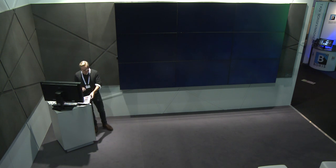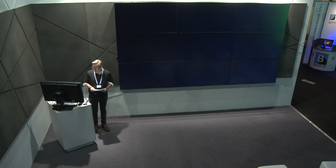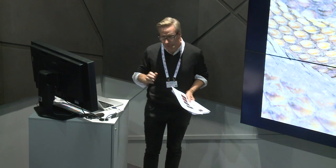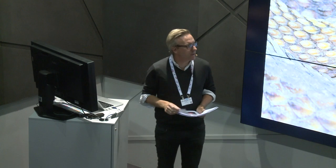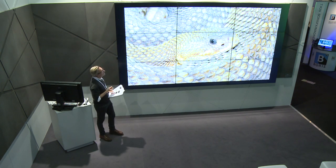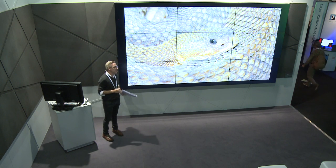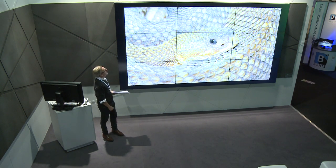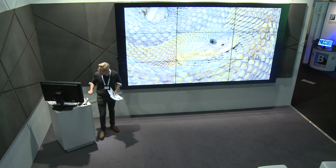So I'm going to talk a little bit now about the design process on this, and then talk about one of the big challenges we faced. Sorry if you don't like snakes. So we started out with some stock imagery of reptiles, and we're just trying to figure out how we could turn this into some sort of pattern or texture that we could put onto Özil, to make him look a bit like a reptile.